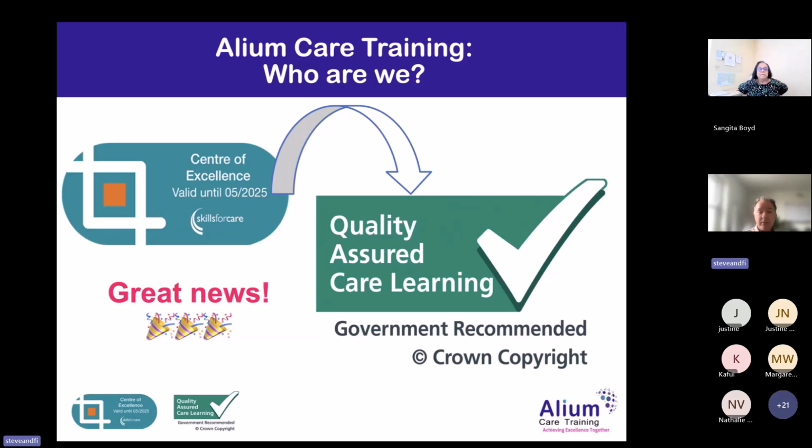And because of the close working relationship that we have with Skills for Care, we were the first organisation to be given the Quality Assured Care Learning tick, so we are pretty proud of that. And so moving forward, our advice to everybody is make sure your training provider or providers have that tick or are working towards it.